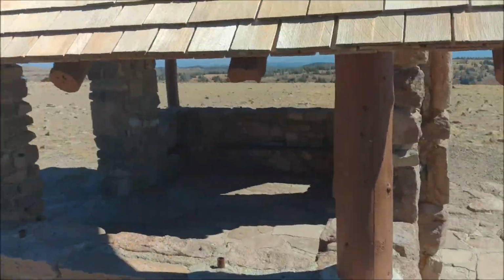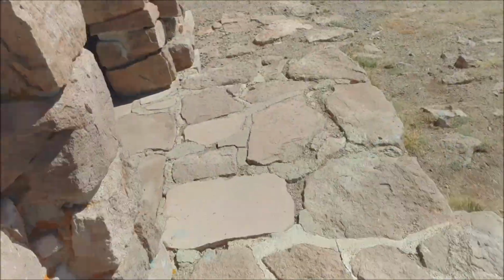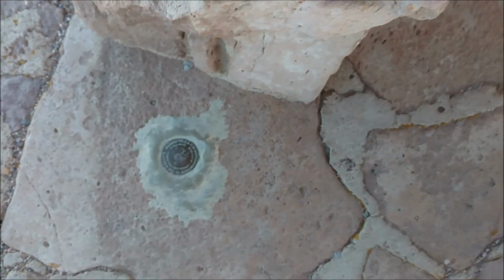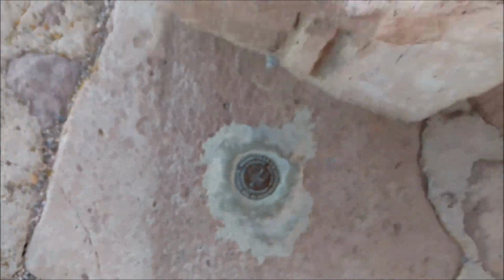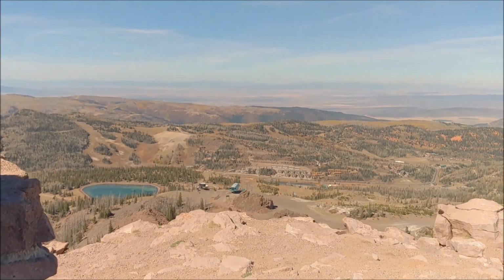I got this little ski hut thingy up here. It's like a little shelter. And they have some USGS markers up here. There's another one. Another one here. Pretty cool, huh? Not a bad view.